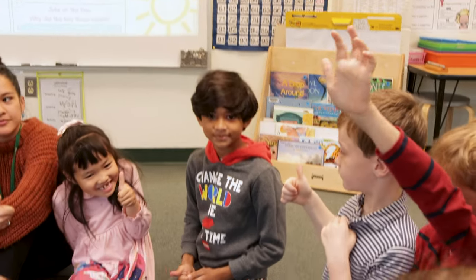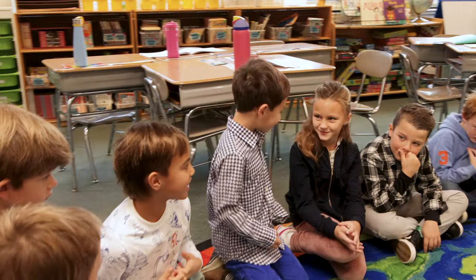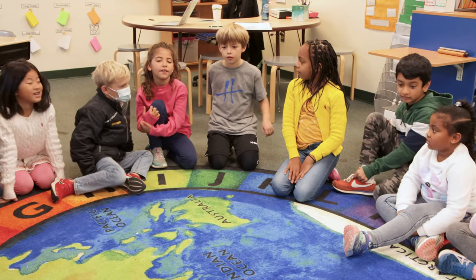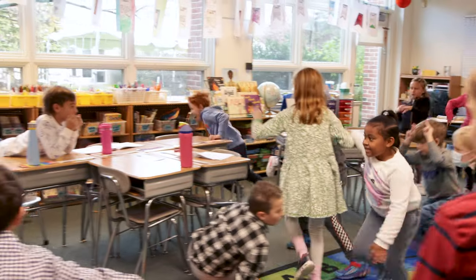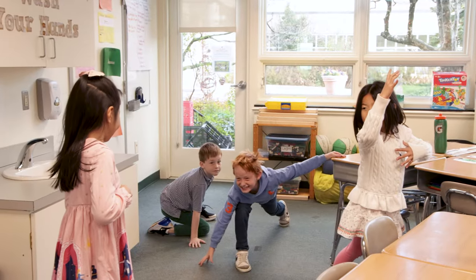After that, we have our share question. So students are practicing speaking in front of a group and also asking follow-up questions and practicing that active listening. After that is our group activity, and that's a really fun time to build our sense of community. Students are practicing cooperation, they're included, and again, that sense of belonging.